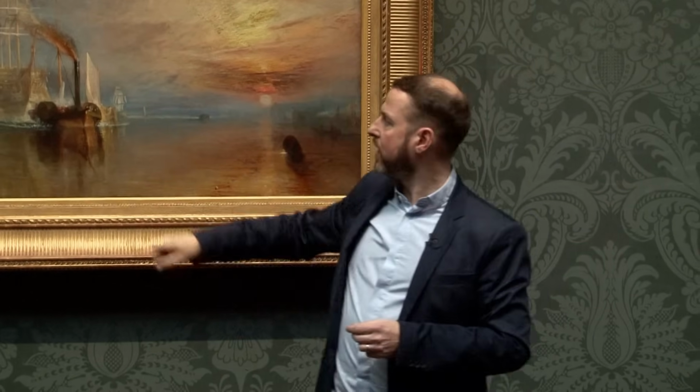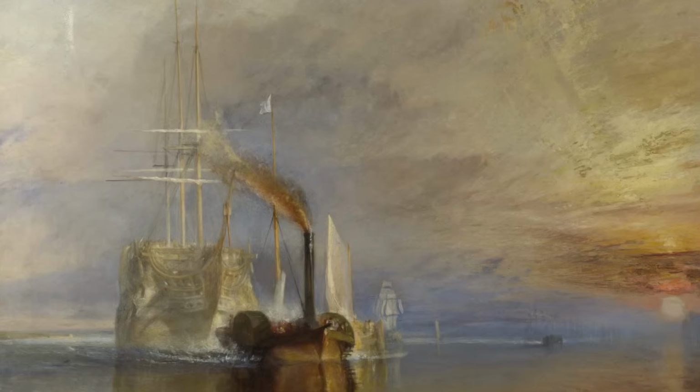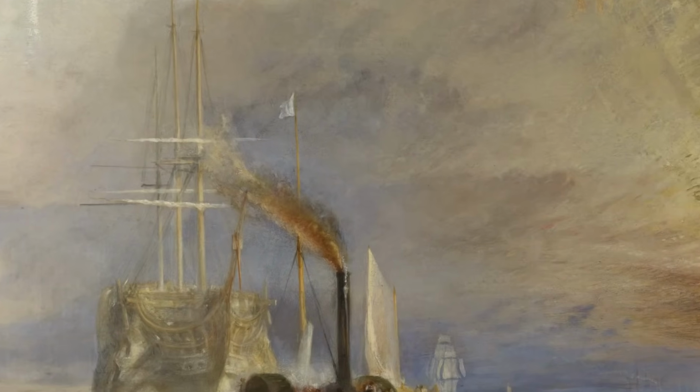So it is possible that he saw this. But if he did see it, if he was there, then this cannot be how the Temeraire looked to him. These masts cannot have been there. This rigging cannot have been there. So if Turner did see it, that is not what he saw.